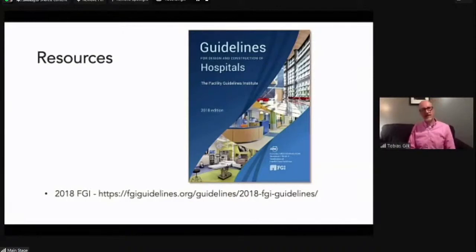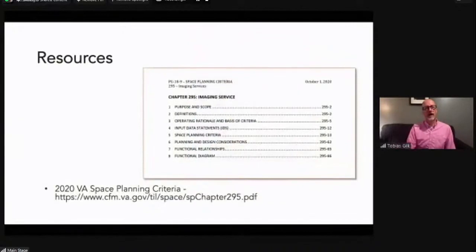The 2018 edition, now I am biased because I was deeply involved in the radiology rewrite of this section, but I do believe that the 2018 FGI gives the most comprehensive and up-to-date design approach guidance for radiology, nuclear medicine, and most certainly for MRI. This is the VA space planning criteria link and screen capture from the table of contents.